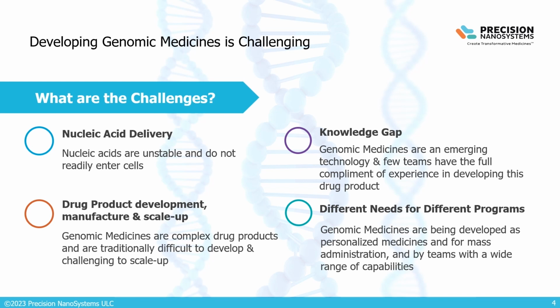Again, there remains a significant knowledge gap because this is an emerging technology and it requires a multidisciplinary approach, especially with respect to the analytics needed to support formulation development and troubleshooting during process development. So there is still a significant knowledge gap which inhibits that transition from lab to clinic.